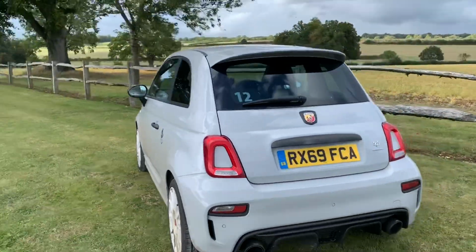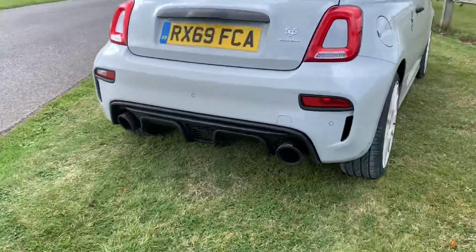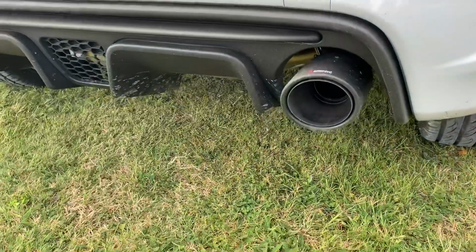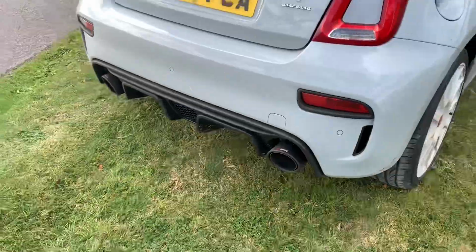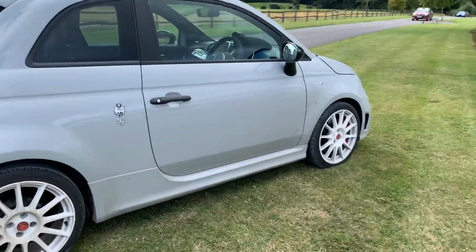I bloody love it. And the sound from that Akrapovic exhaust, you can hear the turbocharger whistling through there, and it just looks gorgeous with the white alloys. But yeah, I love that kind of off-white colour.